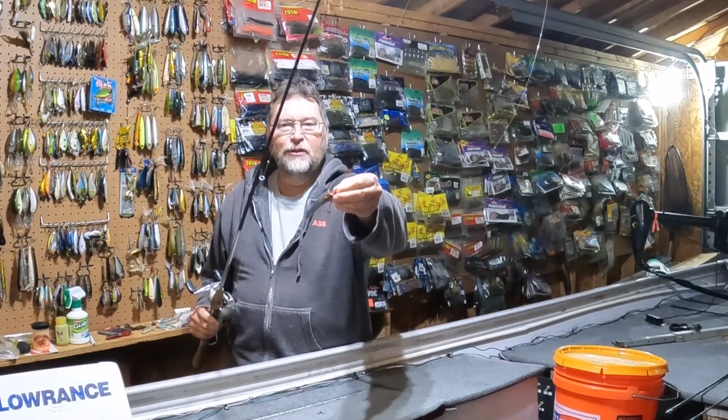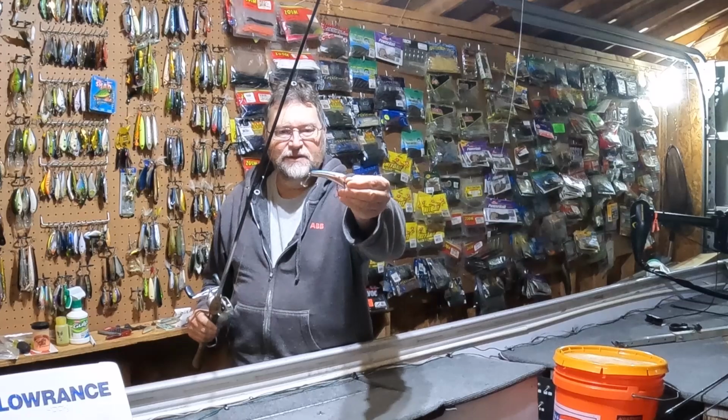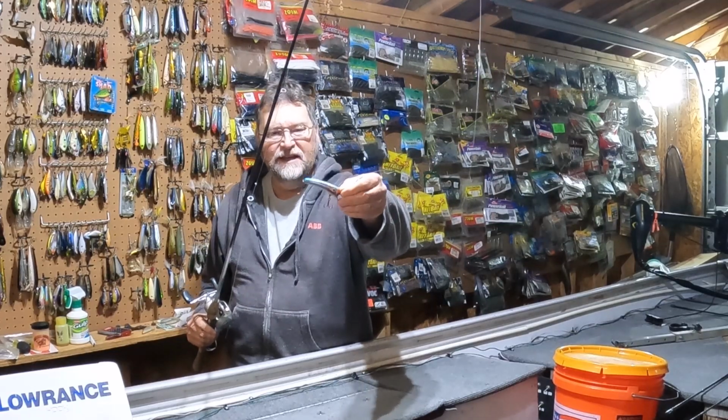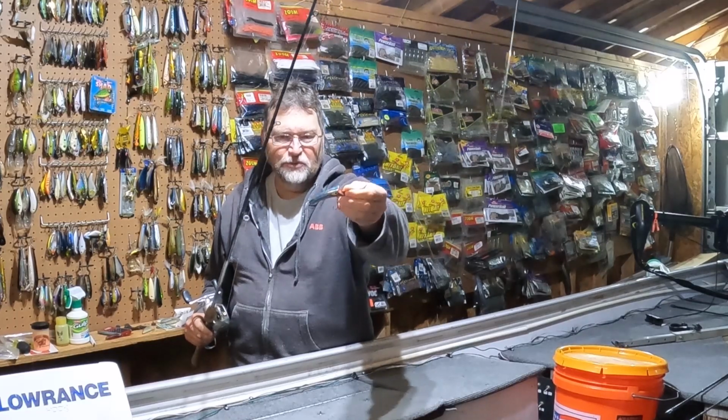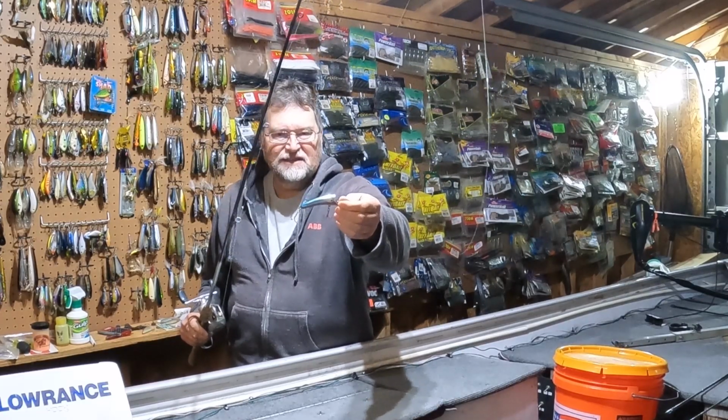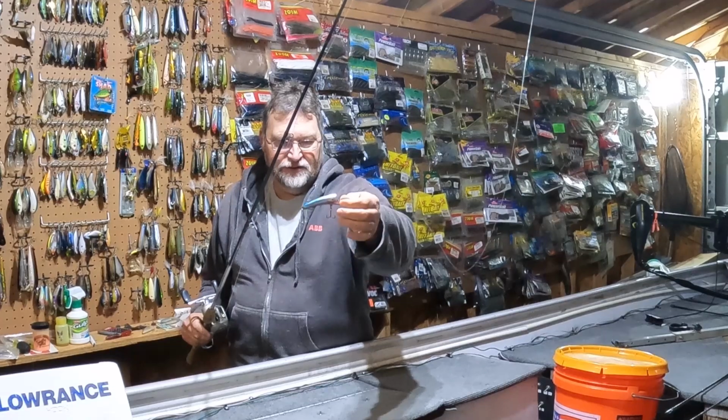So the Heddon Hedd Plug was a pleasant surprise because I was able to fish it as a wake bait, and it's quite unique in its shape and size as a wake bait. Looking forward to trying this out next spring at night for stripers.